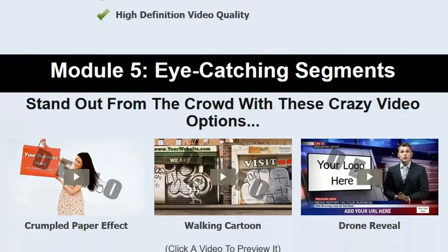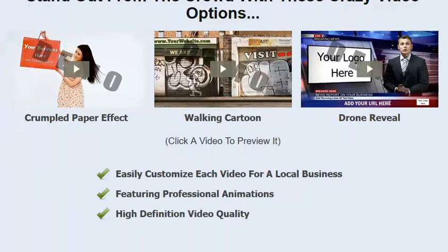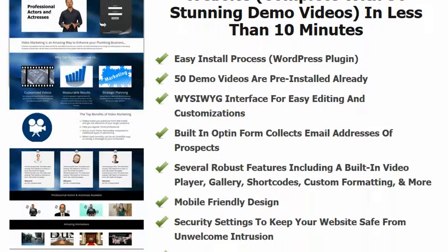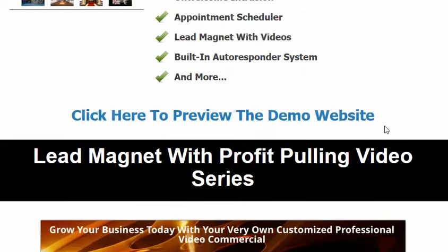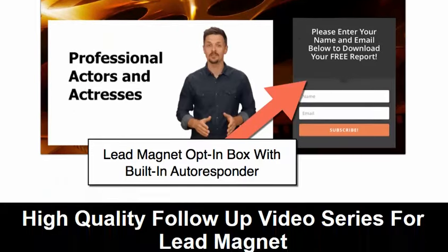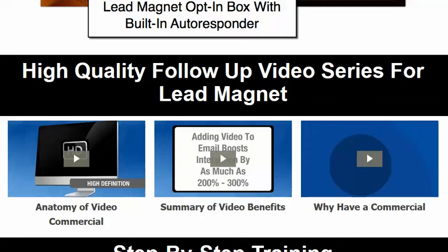Other segments. Okay, I like this drone reveal, kind of a newsroom segment, walking cartoons. As you can see, there's a ton of stuff in here. Pre-built custom websites. And Matt's done a great job of letting you see actual demos of all of these. A lead magnet website. So I think you get the general idea.